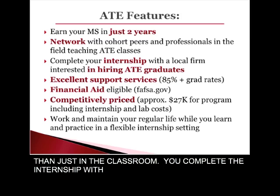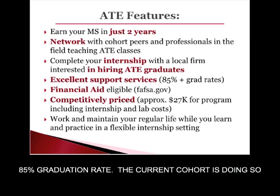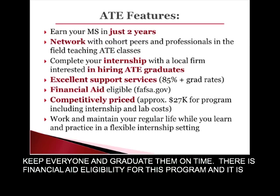You would complete your internship with local firms interested in hiring assistive tech graduates. Again, we have the same support services for both programs with an 85% better graduation rate. Our current Assistive Technology Engineering cohort is doing so well, we suspect they're likely to graduate everyone on time, so it may be one of our programs that manages to keep everyone and graduate them on time, which we're very excited about. There is financial aid eligibility also for this program, and it's very competitively priced.